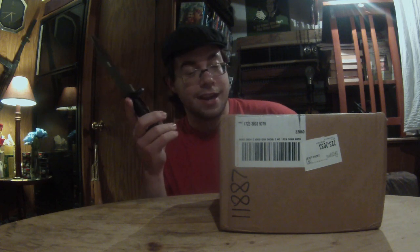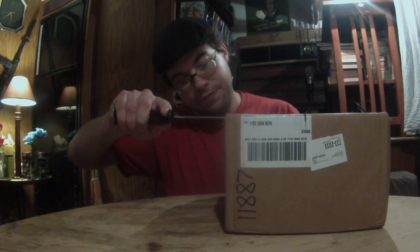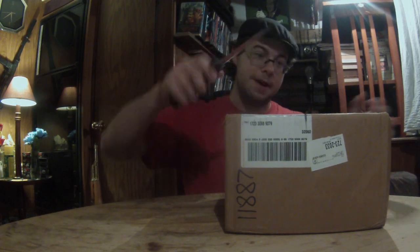But they had ammo, very, very quick delivery. The actual shipping cost was quite nice. I am more than likely going to buy from them again, especially during this ammunition shortage. Kind of ironic that I'm using this AK-47 bayonet to open up this box of 223s.